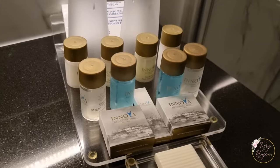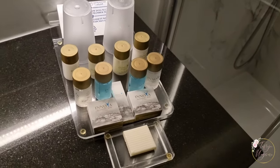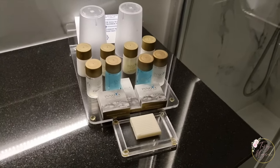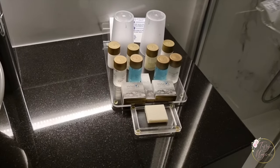Nice. Oh, this is Innova Hotel, by the way. We haven't stayed in this one before. We normally stay at the Golden Royal, but I came across this and I thought, let's try it out, and it looked really nice, and it's just around the corner from Golden Royal.